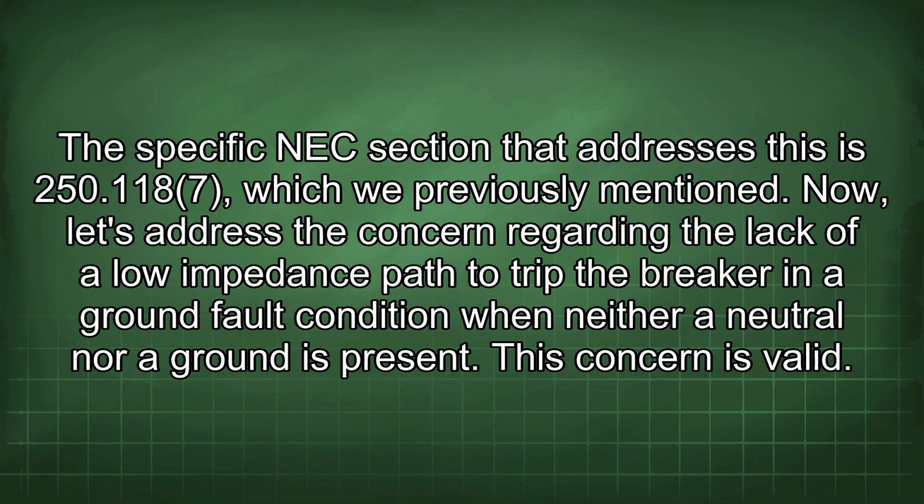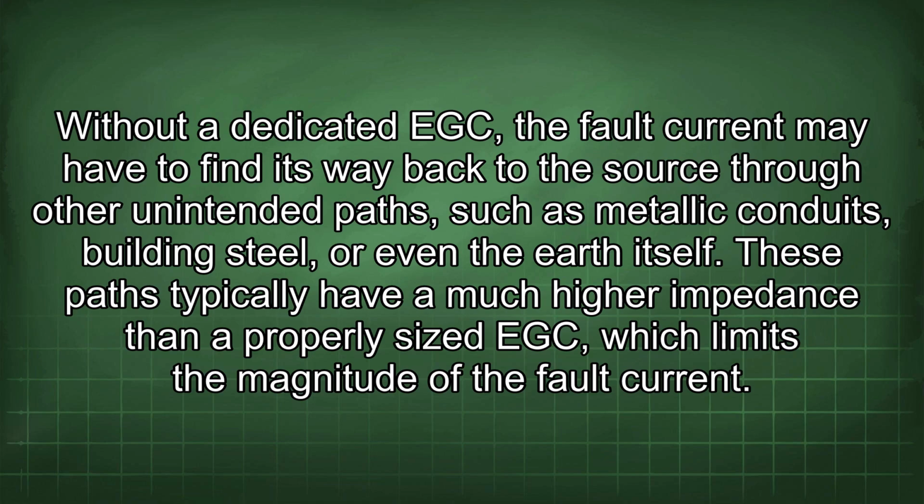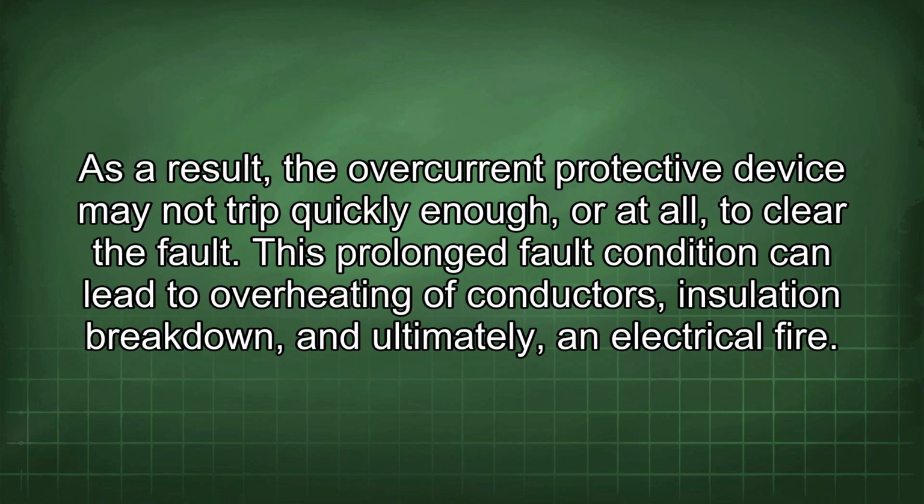Now, let's address the concern regarding the lack of a low impedance path to trip the breaker in a ground fault condition when neither a neutral nor a ground is present. This concern is valid. Without a dedicated EGC, the fault current may have to find its way back to the source through other unintended paths, such as metallic conduits, building steel, or even the earth itself. These paths typically have a much higher impedance than a properly sized EGC, which limits the magnitude of the fault current. As a result, the overcurrent protective device may not trip quickly enough, or at all, to clear the fault. This prolonged fault condition can lead to overheating of conductors, insulation breakdown, and ultimately, an electrical fire.